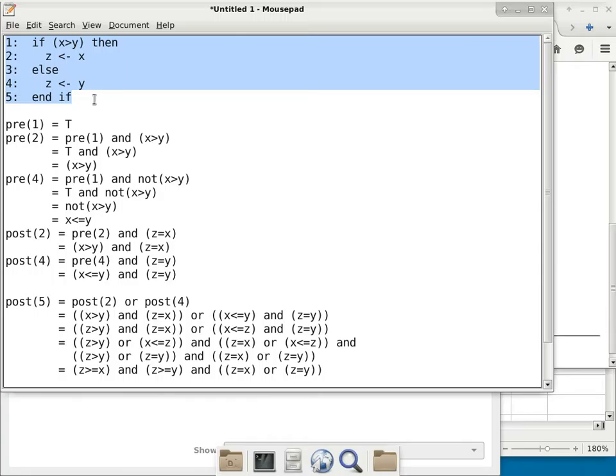Because the behavior of the highlighted portion of this code is simply: we evaluate the condition x is greater than y. It will give you an answer, true or false. If the answer is true, we execute line 2, and then we are done with the conditional statement. If the condition is false, we go to line 4, we execute line 4, and then we are done with the entire conditional statement. That is the structure of the behavior of the pseudocode. And it is the behavior of the pseudocode that gives us the pre and post condition the way I derive it. And based on the mathematics, we can now prove that this pseudocode is going to do the right thing, regardless of the value of x and y.